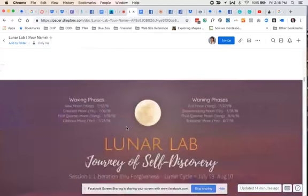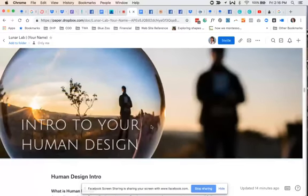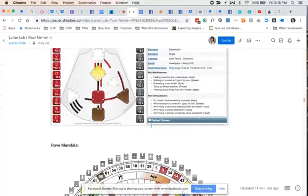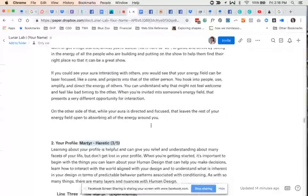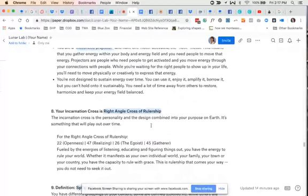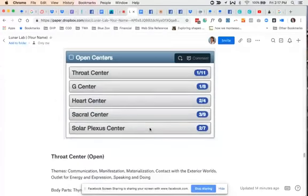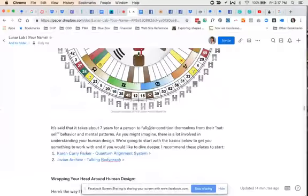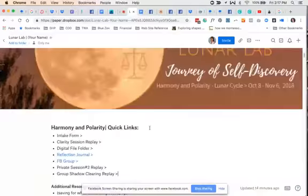The first time that you do the Lunar Lab, you get an intro to your human design. It's a human design chart that I run for you. In addition to the chart, I pull out some details for you and some affirmations and different things based on your type. For your intro to human design, you can have that be your second session, and we'll go deeper and take a look at what's going on in your life and see how we can use the information in human design to help you navigate that with more grace and more ease.